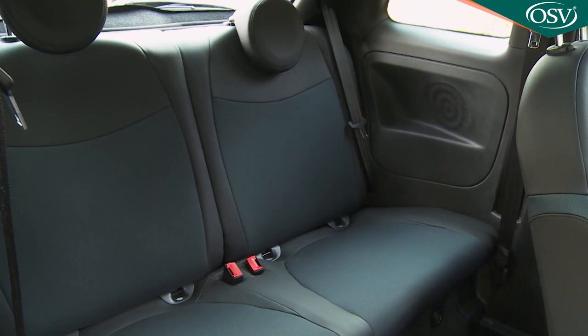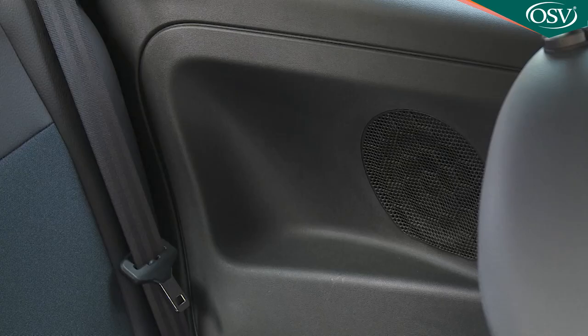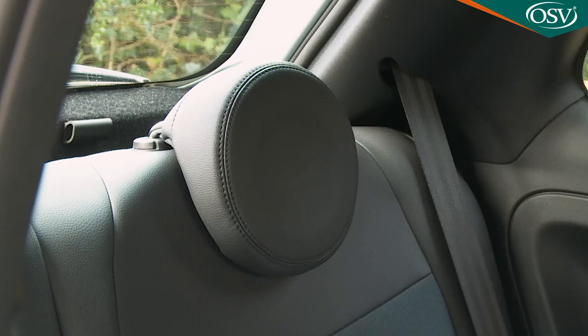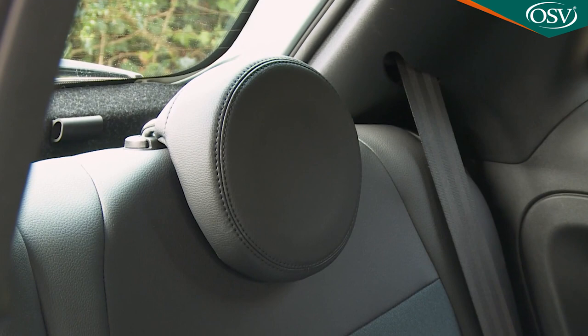Larger adults will need to make full use of the elbow cutouts indented into the side panels. Most, though, will find the space provided just about sufficient for two people on short to medium journeys, and it'll probably be fine for kids who, of course, are provided with ISOFIX child seat fastenings. You'll only be able to fit in two of them, though. Now, we were a bit dismayed to find that Fiat charges extra for these rear head restraints with entry-level trim. I mean, without these, there would be neck safety implications for adults travelling back here.